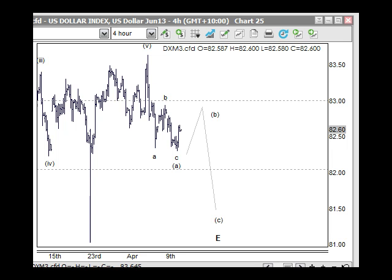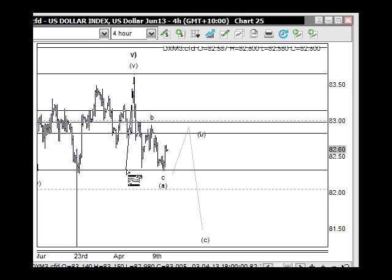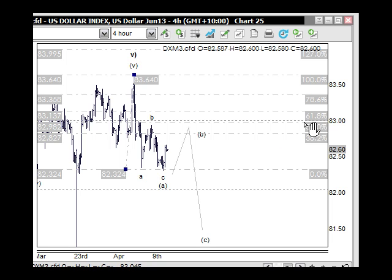Okay, the US dollar here is pretty much on track. We're looking for an A wave down to here, B wave back up into 3, and a C wave down here in 5 waves. C waves are always in 5 waves. So the 1, the 2, the 3, the 4, and the 5. So we're looking for the B wave up, which should be in 3 waves, so something like an A and a B and a C. The B wave normally retraces 61.8%, say 50%, 60% of the A wave here. So we'll be looking somewhere up into the 83 here. Let's just see how that goes.